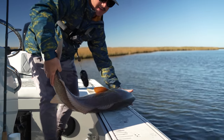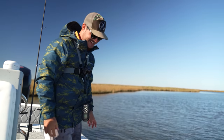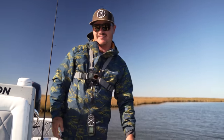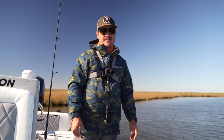All right, we're gonna quickly measure this fish. Okay, just kidding, no, we're not measuring this fish. I literally took a few photos with it, went to spin around to put it on the ruler, and there we have it. It was probably just over 40 inches. Really, really heavy fish, like a 30 pound fish.